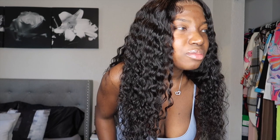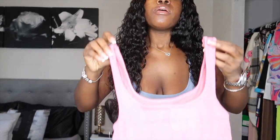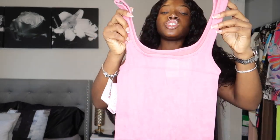Are we going into spring? Is it gonna be spring? I don't know, but this color is so freaking cute. It's not doing too much. This is actually one of my favorite pink colors now. I used to like hot pink, but now I kind of transitioned. I still like pink, but I like more rose gold type of shades and stuff like that. This was so freaking cute.